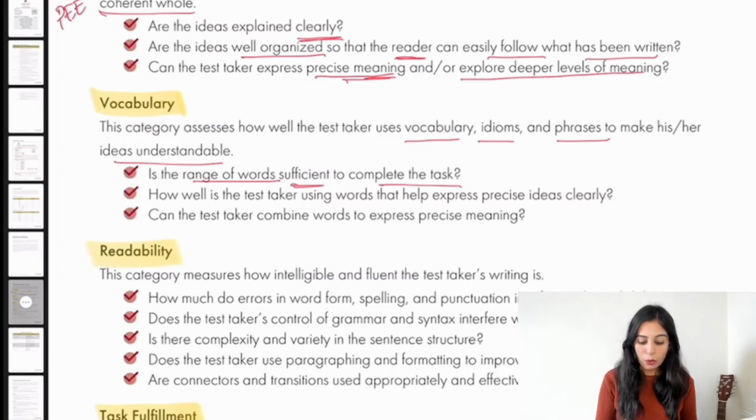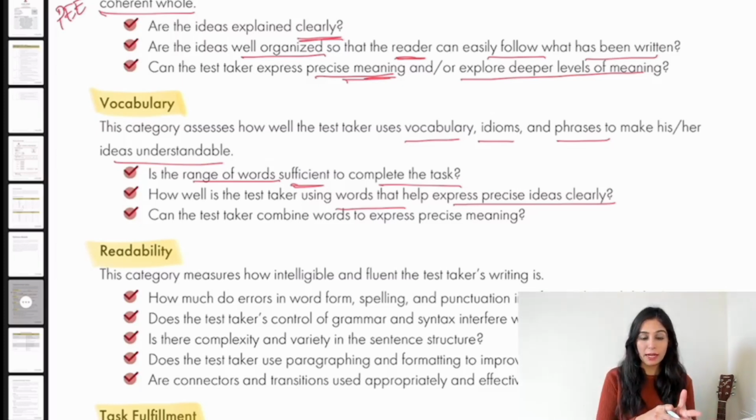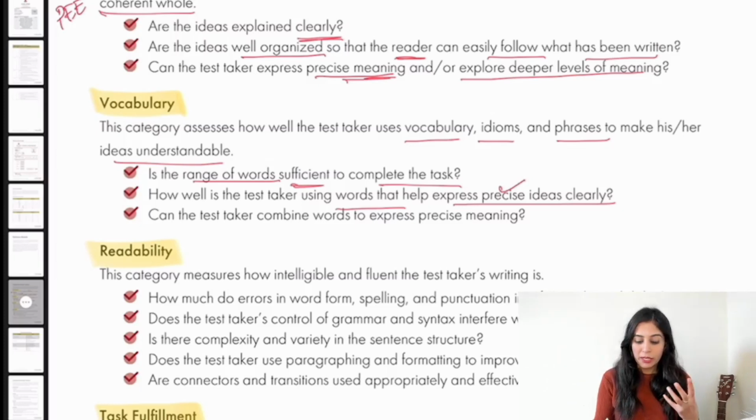Number 2 is how well you can use words that express precise ideas clearly. This means you have to use topic specific vocabulary that is related to the topic at hand. So for example, if the topic is about a school setting, right? You're talking about a school situation, and instead of using words like teachers, students, pupils, staff, the administration, if you start using words like people, it becomes not topic specific. So then your ideas are not expressed in a precise manner. Can you combine words to express precise meaning?